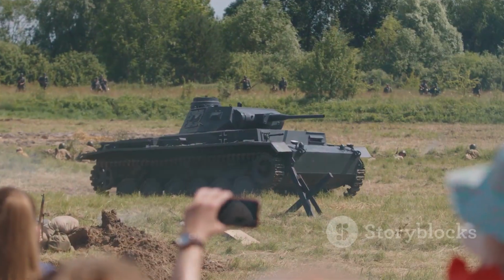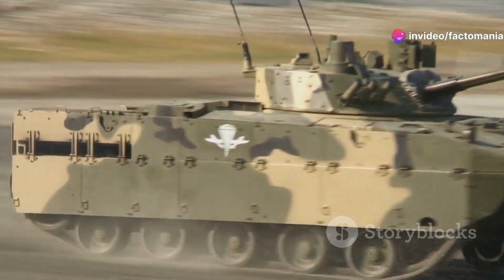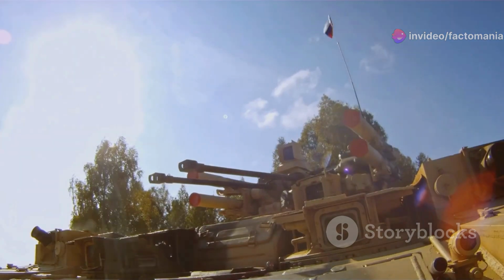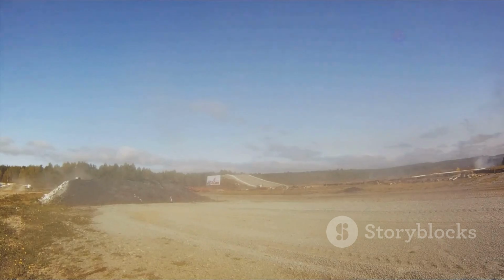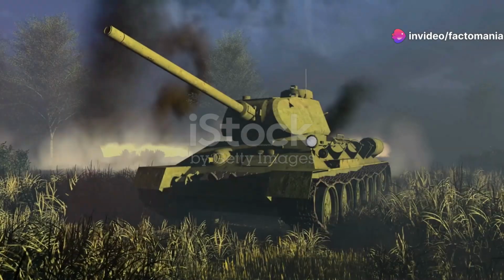While the Mark 1 tank was an armoured behemoth, the Whippet tank was designed for speed and mobility. Introduced by the British in 1917, the Whippet was faster and more agile, allowing it to exploit breaches in enemy lines. The Whippet tank represented a shift in tank design, focusing on mobility as well as firepower.